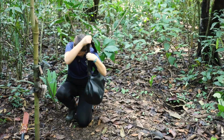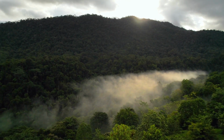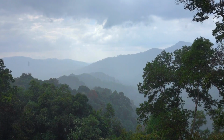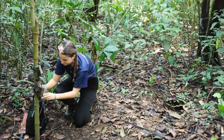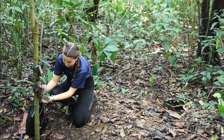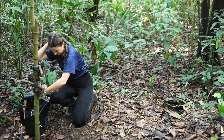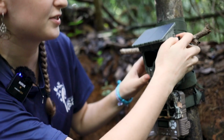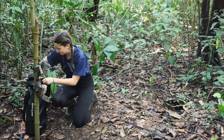These include intense heat, humidity, and heavy rainfall. And this is why we have to go and check the camera traps monthly to make sure that they're still functioning, because often we find that they fail after a short period of time. At this site we have 2 cameras because we're trialling these new solar panel cameras.